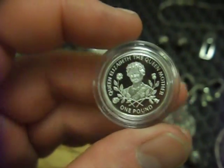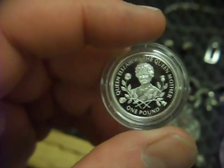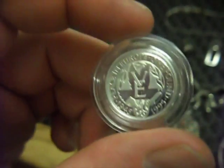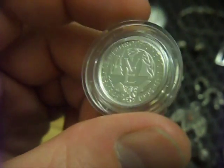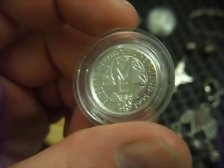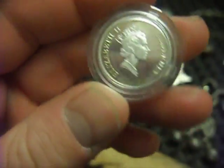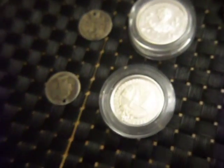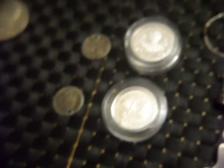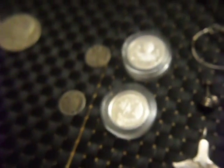One's a proof, they're made of sterling silver. Proof £1 coin, the Queen Mother, from Guernsey. And the other's a proof £1 coin, Peace in Europe, 1945 to 1995, and that's from Alderney. And my money back is there basically. So there's like £25 back there alone, so that's good. So I knew I was onto a winner.